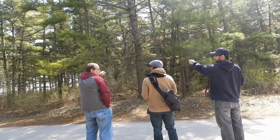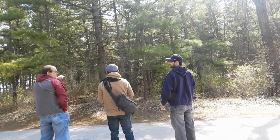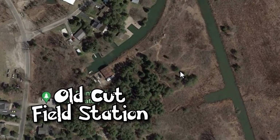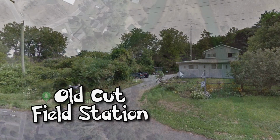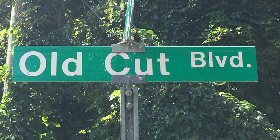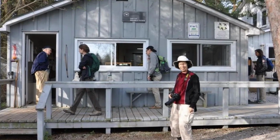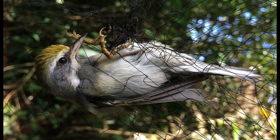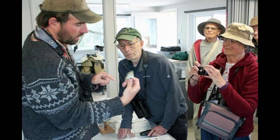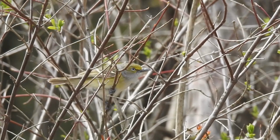Now time to check out the old cut station, where they like to band birds and stuff like that. All right, so we're heading out from the Long Point campgrounds over to the Old Cut Field Station, which is located right down the road from where we're at, on Old Cut Boulevard. It's a bird banding station which helps do valuable research on the birds migrating through the Long Point area. That's what they do there, is band birds. And then I guess look at birds and stuff. But yeah, it's pretty cool, and it's open to the public. You can just go on in. I wonder what our first bird will be. Looks like a white-eyed vireo.